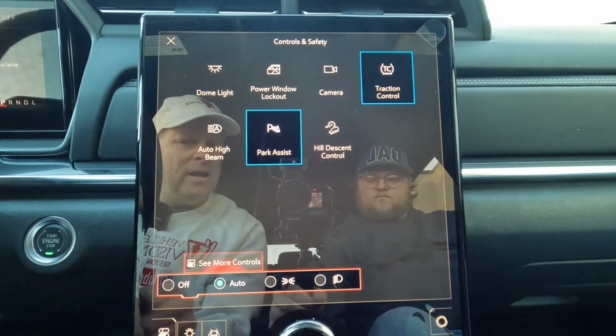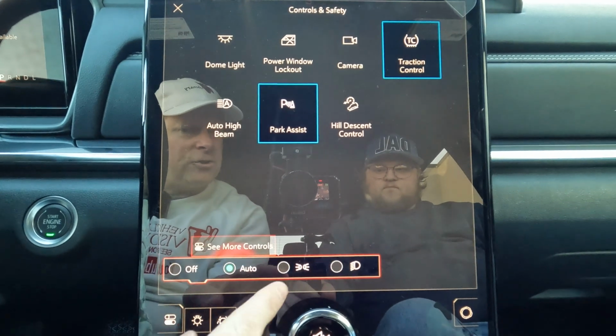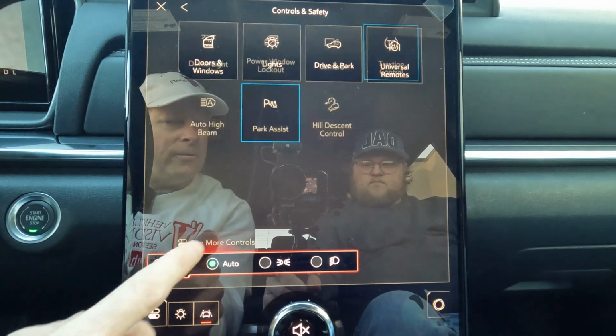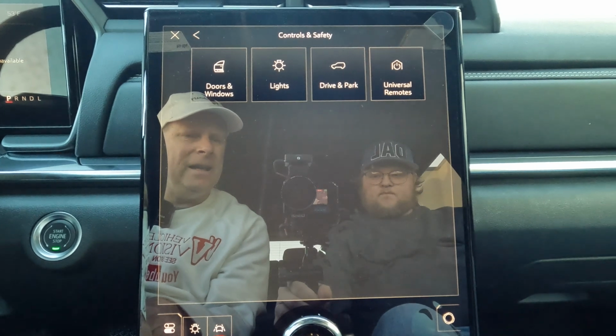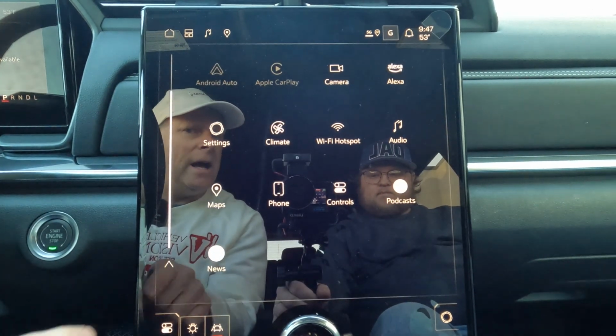And then right down here is how you go in and manage your headlights. You can turn them on. Let's keep that on the screen there. Turn them on if you want to. There you go. Cooperate with me. Turn everything on. Have it on auto or have it on off. We can also see more controls just to show you what all is here. Now, we don't have ambient lighting in this particular model. So in case you were curious about that, no, that's not here.